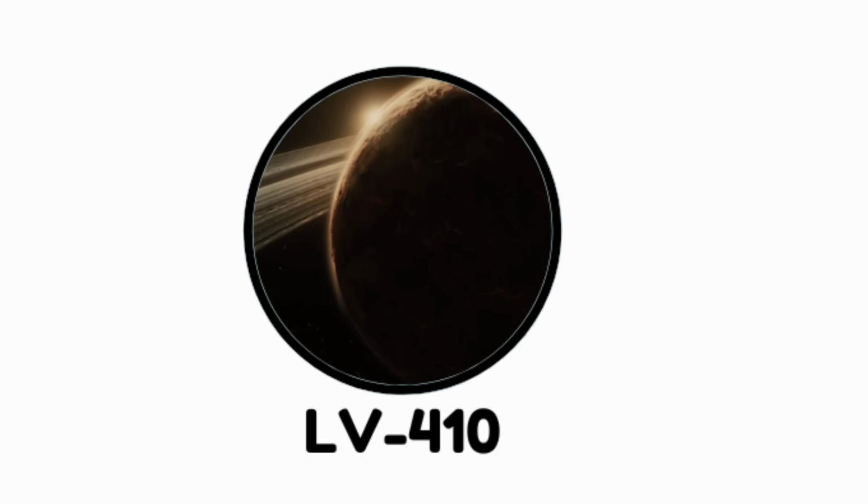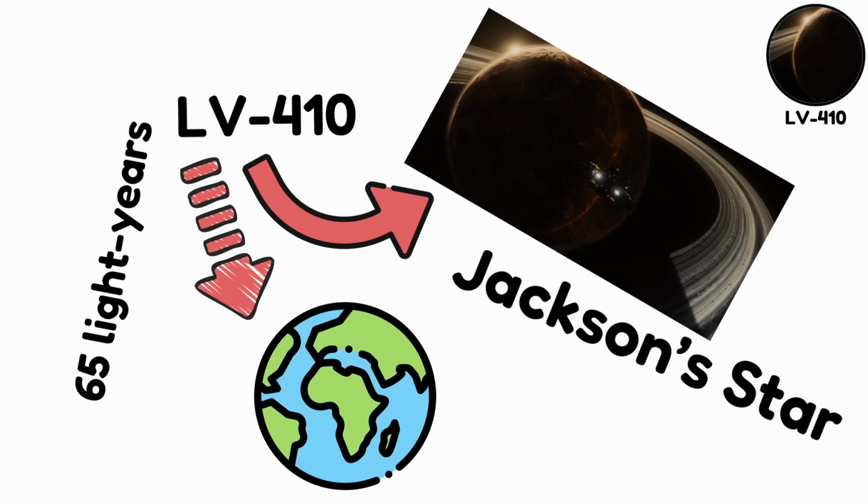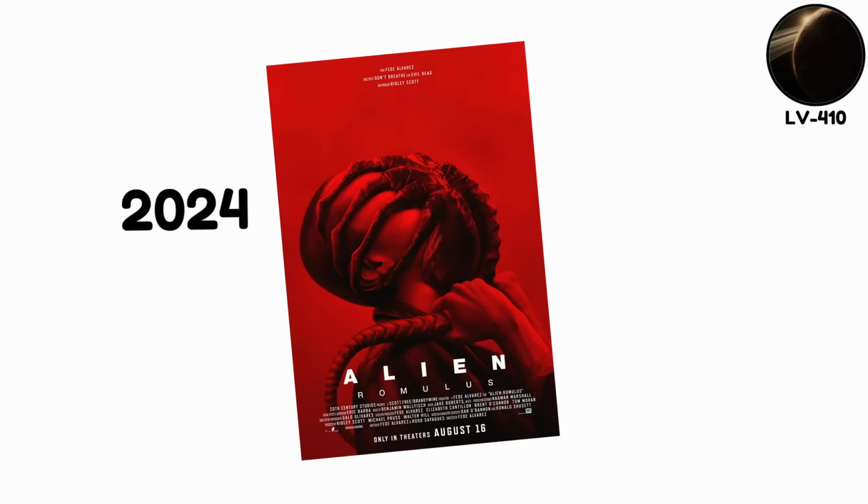LV-410, Jackson's Star Colony, Alien Romulus. LV-410, known to its colonists as Jackson's Star, is a terrestrial planet orbiting in the Alpheus system, approximately 65 light-years from Earth. It is the primary setting for the 2024 film Alien Romulus.